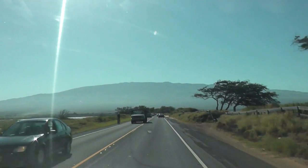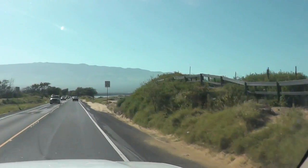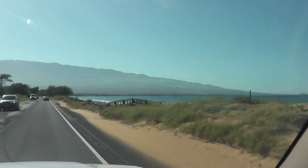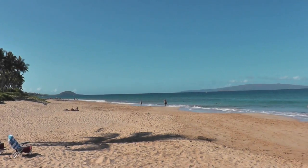We're on our way to Keawakapu Beach. Nice day. Can't wait to get out there. We're here at Keawakapu.